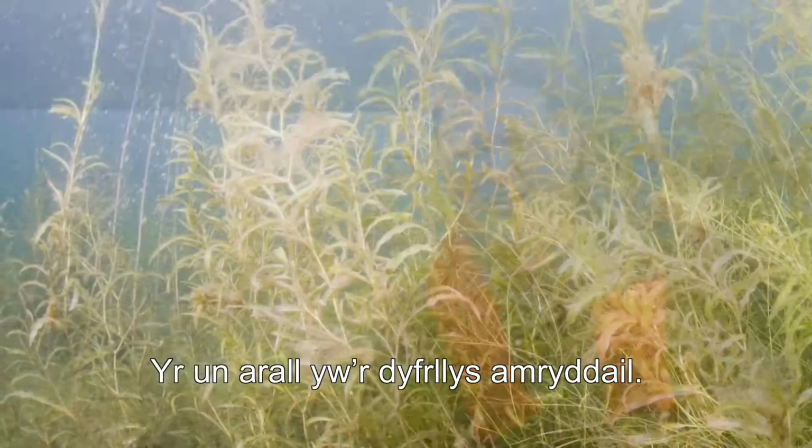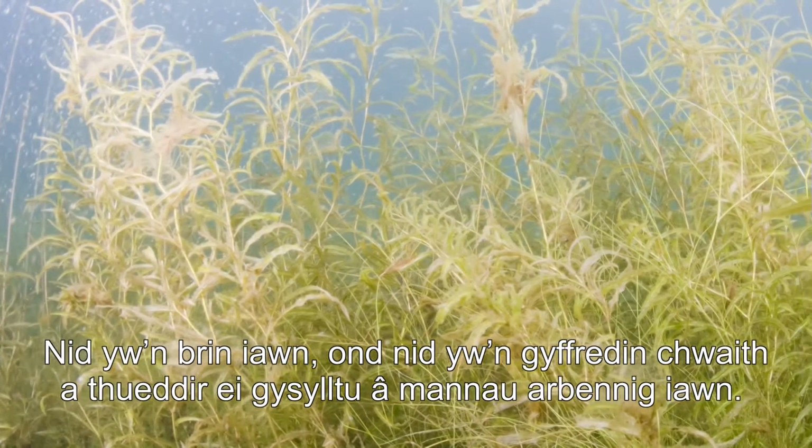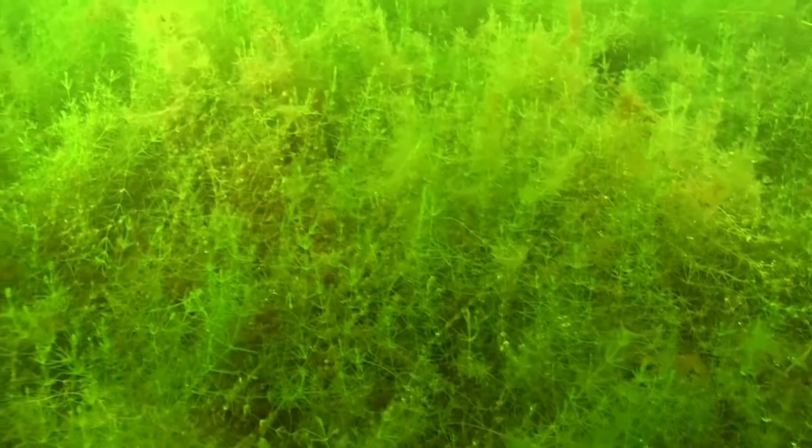The other one there is various-leaved pondweed, which is another plant. It's not very rare, but it's not common either, and it tends to be associated with really special places. If you find it, it's a bit like a butterfly orchid or something. You know you've come to somewhere nice.